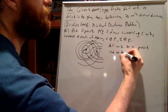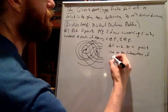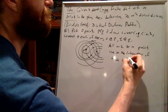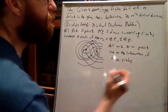So all n minus 2, which is roughly n, points live on the intersections of these circles. So it might be useful to know how many such intersections there are.